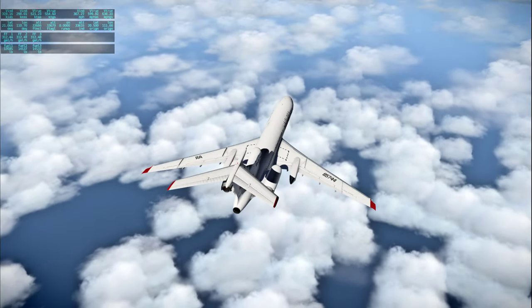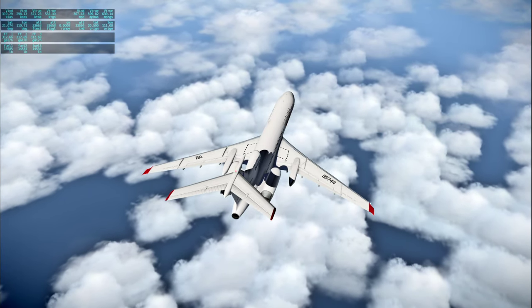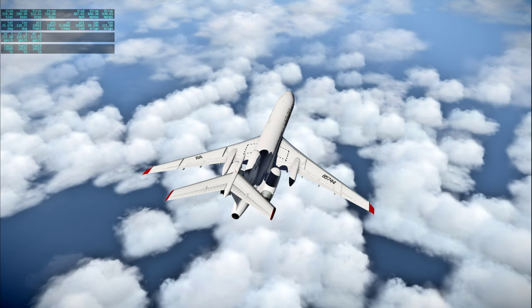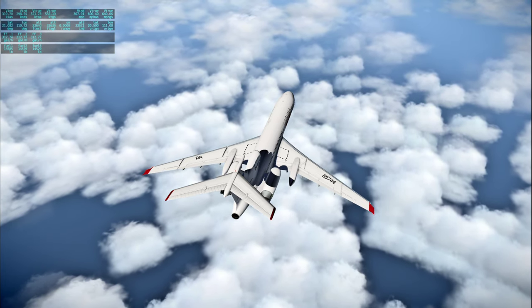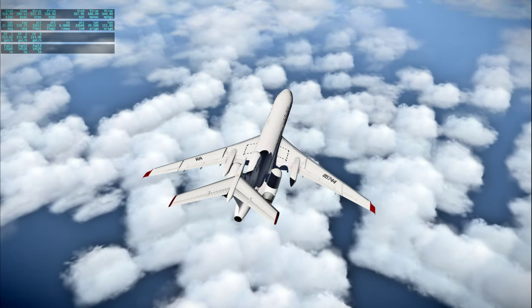Okay, not that we can see much of it right now, but the Chinese coast is to our left, and we're over the water right now. Headed basically straight for Hong Kong along the coast.